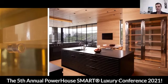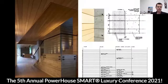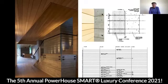And well, let me go through a little bit more. So here's the master bedroom. There's an artisan hammered metal surround for the fireplace there. So this is really where the details come through in this house.